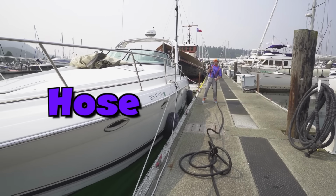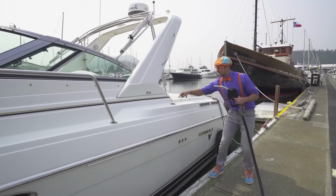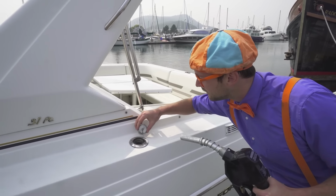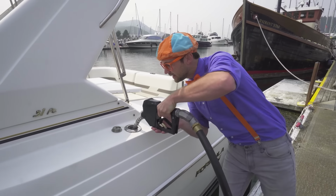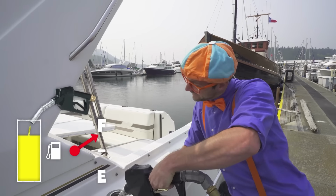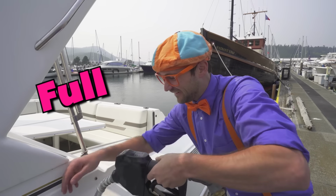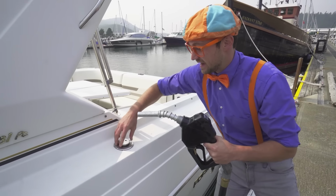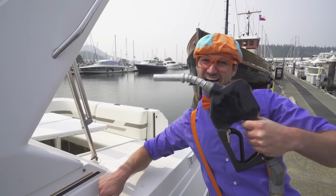Whoa! What a long hose! Hey, check it out! This is the gas cap of the boat. So let's unscrew it. Okay, be very careful. And then put it right in there and pull the trigger. Did you hear that? It's nice and full. All right, let's put the cap back on. And now it's full to the top so we can have some fun in the sun.